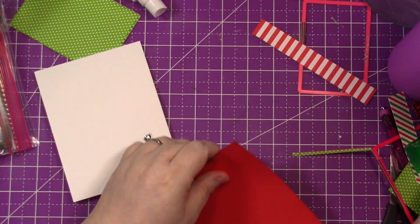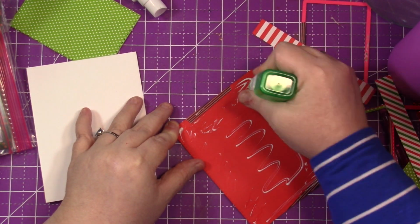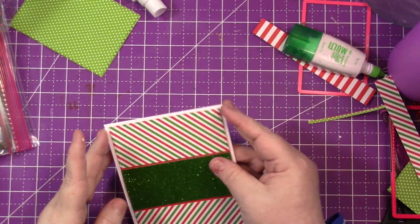I really love this card. It's so simple. I mean, the coloring is not necessarily simple, but this card just turned out so simple, but it turned out so beautiful. It's beautiful and it's simplistic.